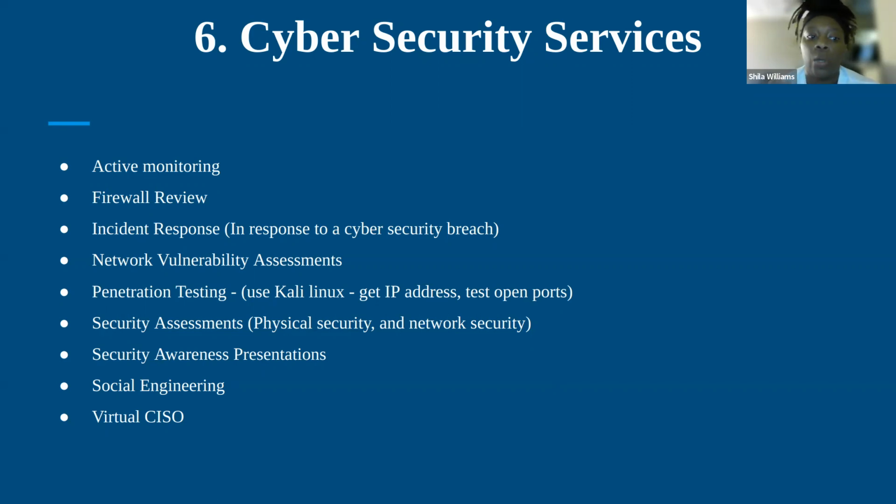Another one is security awareness. That is our team once again coming in and explaining to our clients the importance of protecting your data. Protecting your data is a us thing, not just on us. So we have to do it together. So we would come in, explain the importance of protecting your password. So changing your password every month, locking your computers when they're not in use, as well as identifying phishing emails.